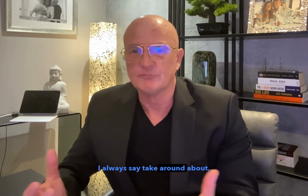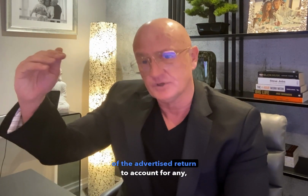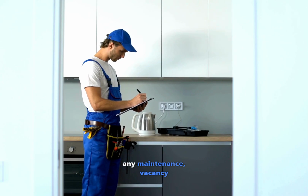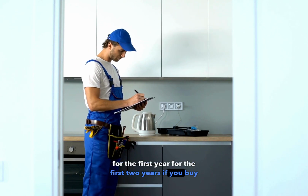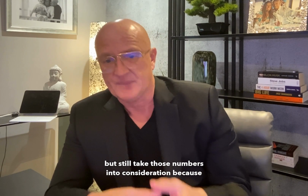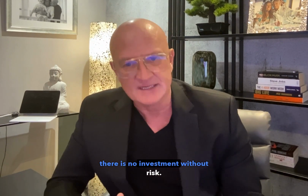I always say take around, I don't know, 4 or 5% of the advertised return to account for any maintenance, vacancy over the years. Now, you mightn't see any maintenance for the first year or for the first 2 years if you buy a renovated property, but still take those numbers into consideration because that risk is still there. Remember, there is no investment without risk.